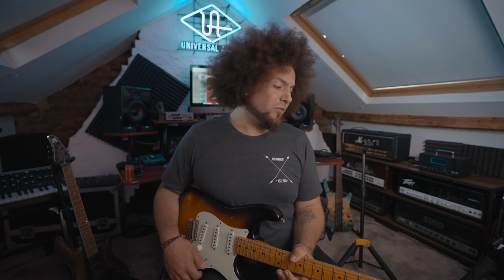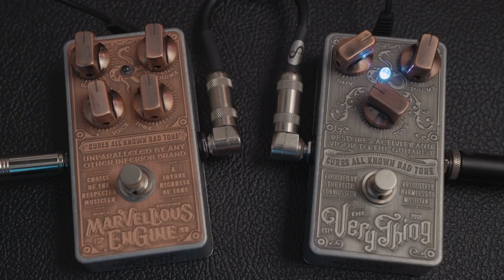Awesome. Feels really good. I haven't got a bad thing to say about that. If you're looking for a straight up boost overdrive, that's just going to blend in front of a clean, give you that driven kind of pushed amp sort of sound, or blend it with a crunch and just get some really nice sustain and still an open wide kind of gain sound, then yeah, the very thing cures all known bad tone. So there you go, that's the very thing.